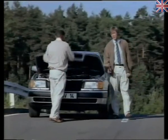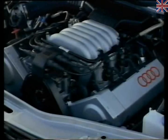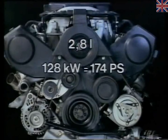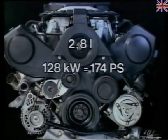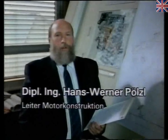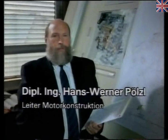Before we come on to the technical details of its driving characteristics, first of all, some information about its engines. A completely newly developed six-cylinder power unit in V formation with a capacity of 2.8 litres and an output of 128 kilowatts, 174 bhp, is found in this car. With its compact construction and a weight of just 161 kilograms, it's currently the lightest and shortest engine in its capacity class. We were in the fortunate position of not having to take over an old construction. We were able to start from new and develop the power unit for longitudinal mounting and for future market requirements.